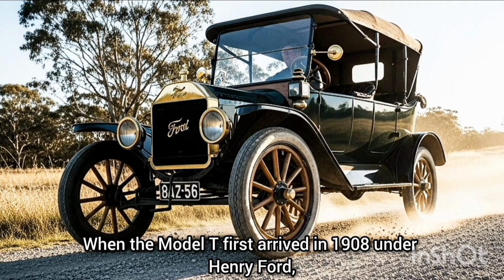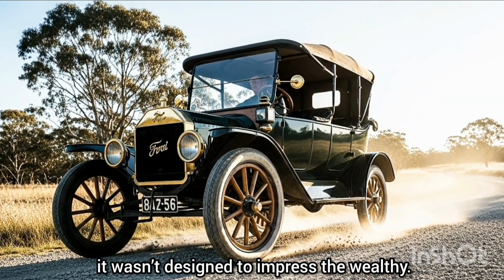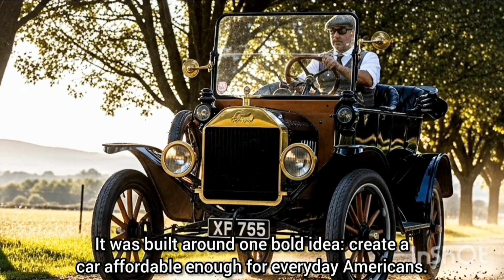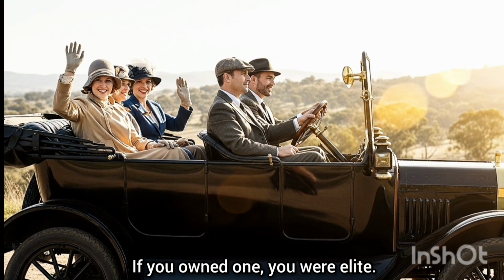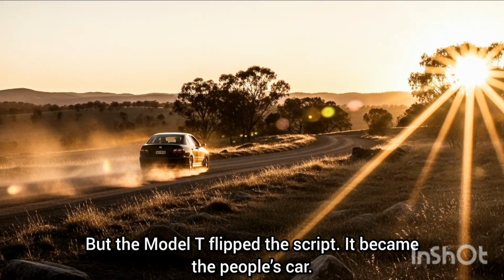When the Model T first arrived in 1908 under Henry Ford, it wasn't designed to impress the wealthy. It was built around one bold idea: create a car affordable enough for everyday Americans. Before that, cars were luxury toys. If you owned one, you were elite. But the Model T flipped the script. It became the people's car.